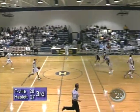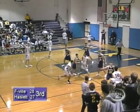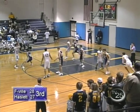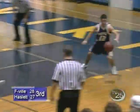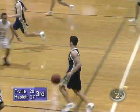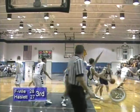Fowlerville takes the lead there with 2 free throws from Addison, 28-27. Hazlitt can't afford to get down in the second half, as that will be the only time left to play. Ball's going to be stripped away by Fowlerville, and Douglas. And again, Vikings turn the ball over. This is getting outrageous. They've got to take a lot better care of this ball right now.